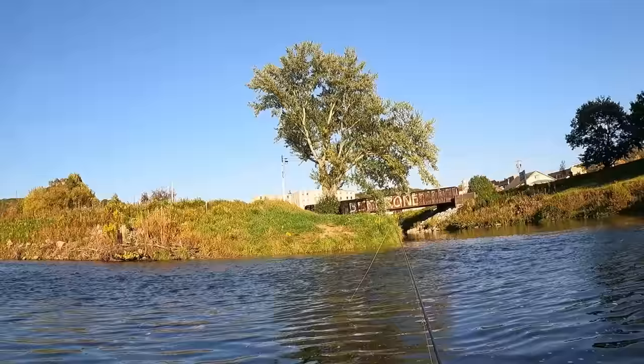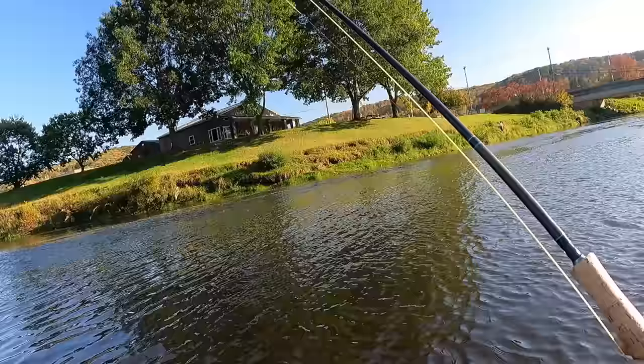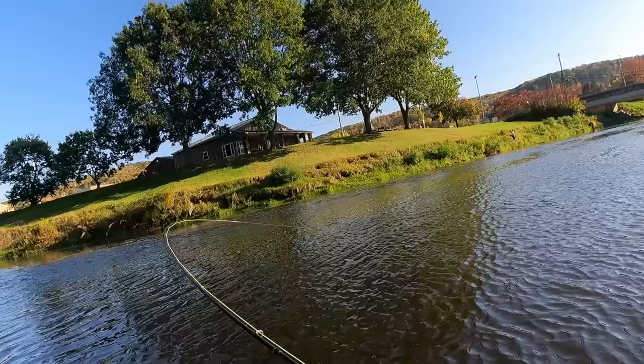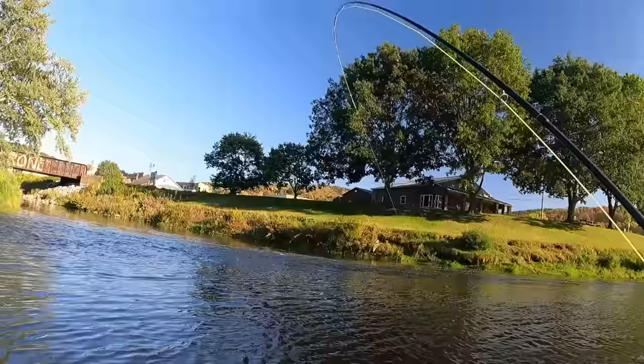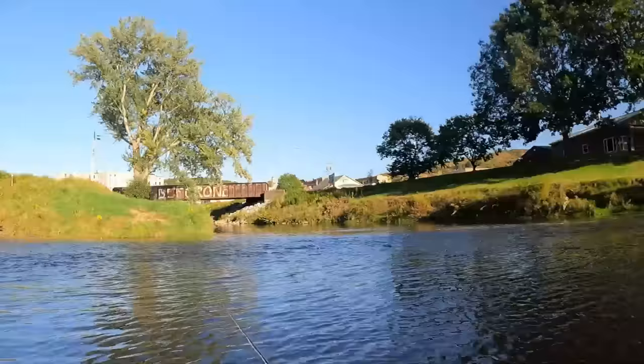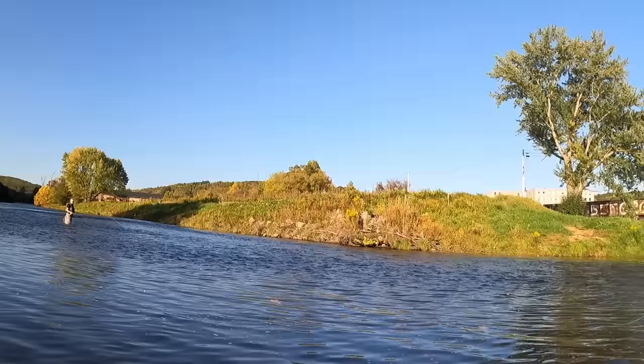There he goes. Oh, geez, I foul hooked him. Jeez, oh man, what's the chances of that happening? There he goes. Oh, he was about 11 inches. He got off. I think he was foul hooked on his back.